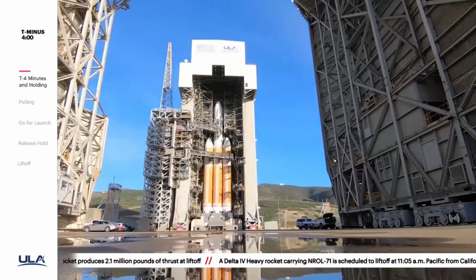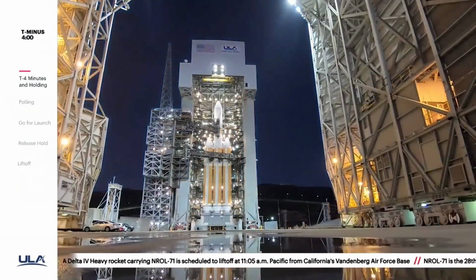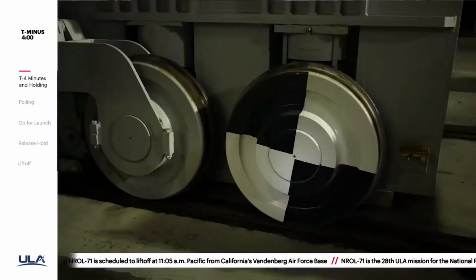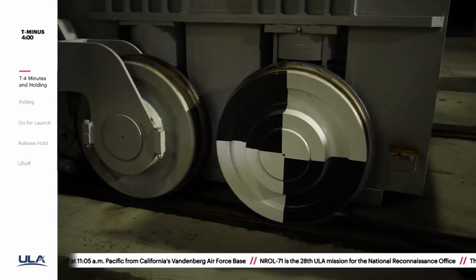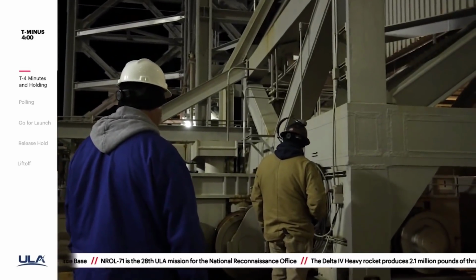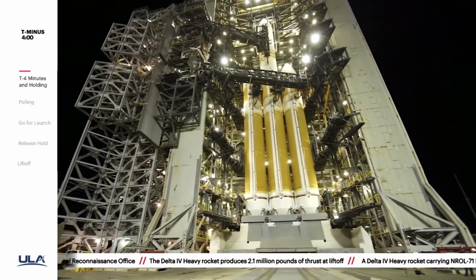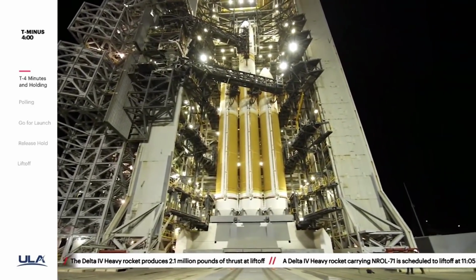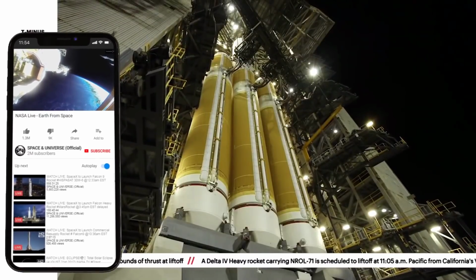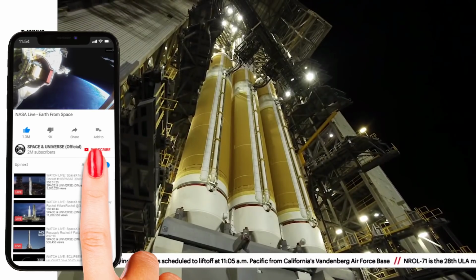Final launch preparations at Space Launch Complex 6 begin with rollback of the Mobile Service Tower, or MST. Using 40 hydraulic cylinders at pressures nearing 3,500 psi, the MST was raised 8 inches and rolled back, revealing the Delta IV Heavy. At 100 feet by 100 feet by 300 feet, the MST is as tall as a football field is long, as wide as the length of a basketball court, and weighs in at about 10 million pounds.